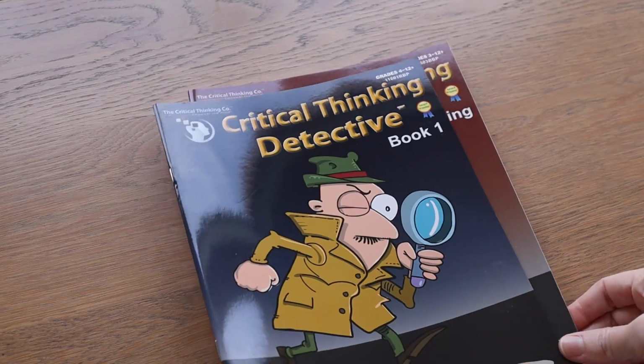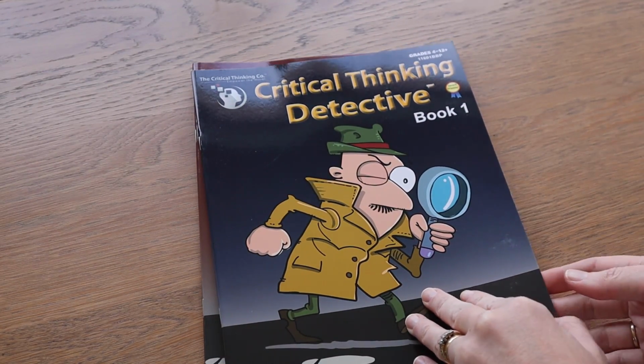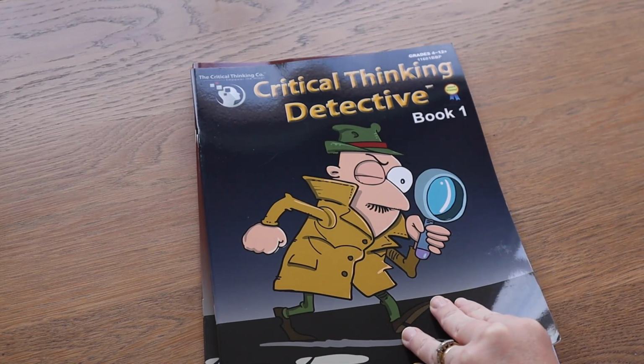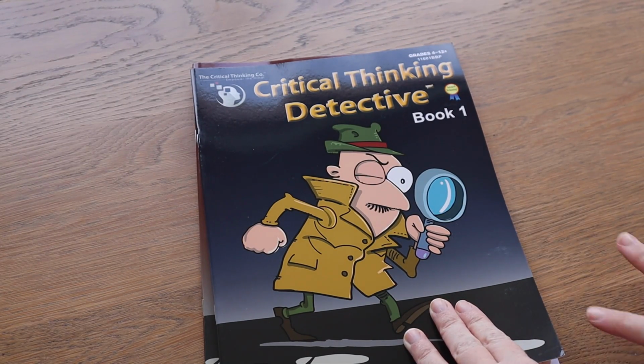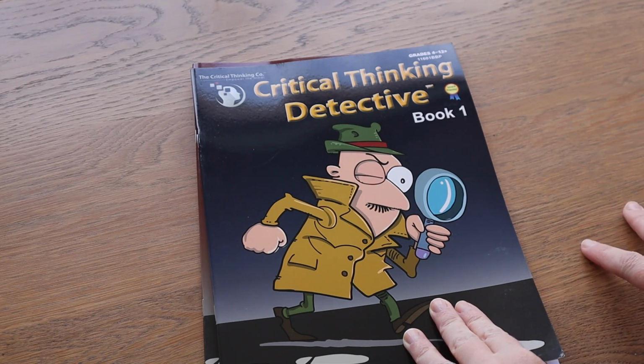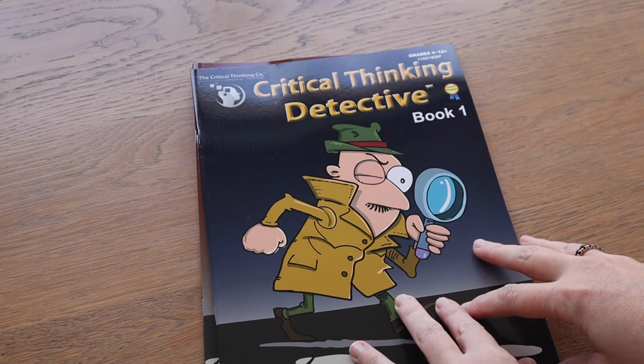So first of all, let's have a look at their critical thinking detective books. Now, these are really fun. Obviously, this company is called the Critical Thinking Co. for a reason. Their philosophy behind everything is teaching kids how to engage their brains and think critically.